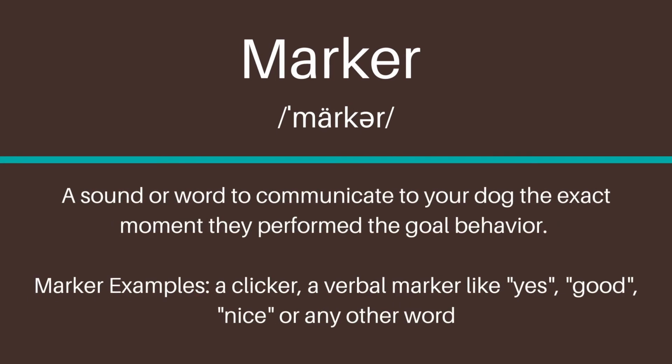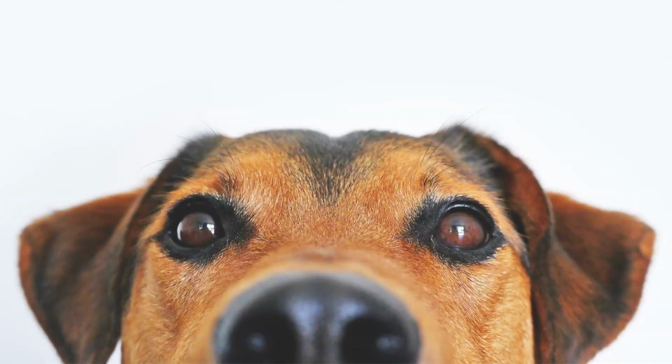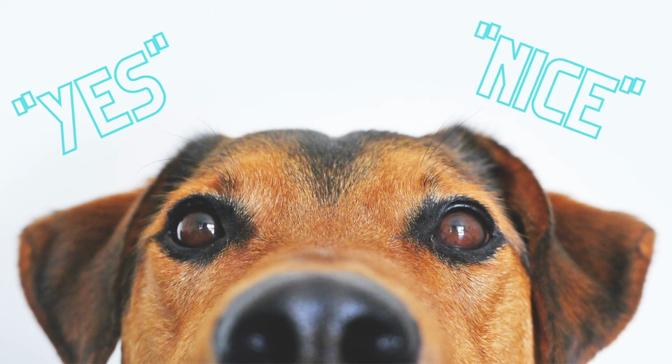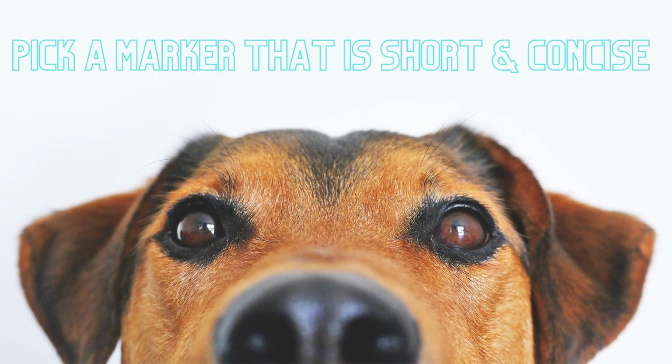Markers are a sound or word used to communicate to your dog the exact moment they performed the goal behavior. Many trainers use a clicker, a small plastic box that makes a consistent click noise. You can also use a verbal marker like yes, good, nice, or really any other word. You could honestly say banana as long as you use it consistently. I recommend picking a marker that is short and concise. For example, saying good rather than good girl. Dogs have no problem learning more than one marker.